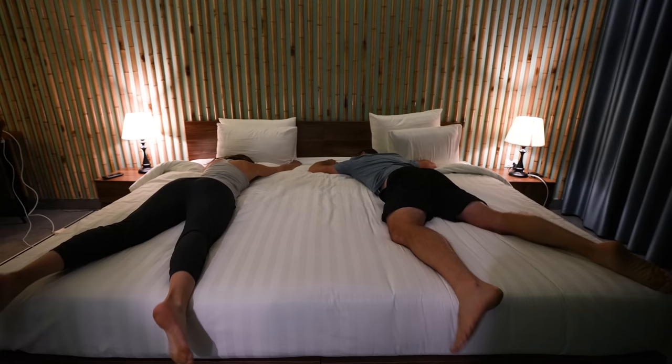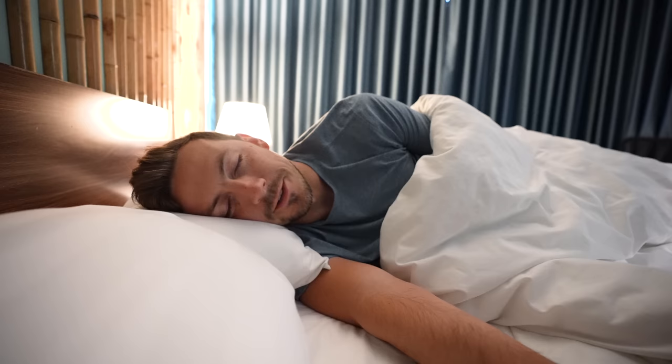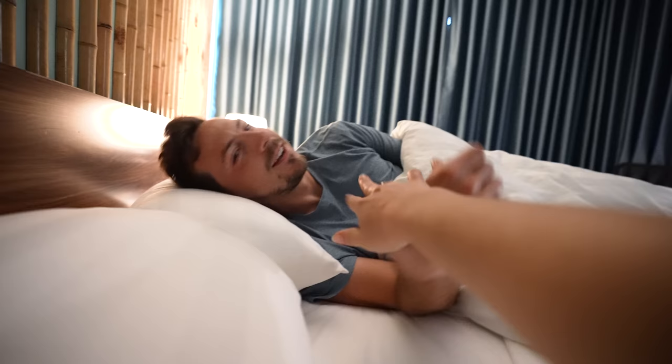I'm so excited to sleep in a real bed. Oh yeah. That was the best night of sleep in a long time. Although we are so far away from each other, I still can't even touch him. Yeah, maybe that's why he slept so well. I had to call her in the middle of the night on my phone. She was so far away.